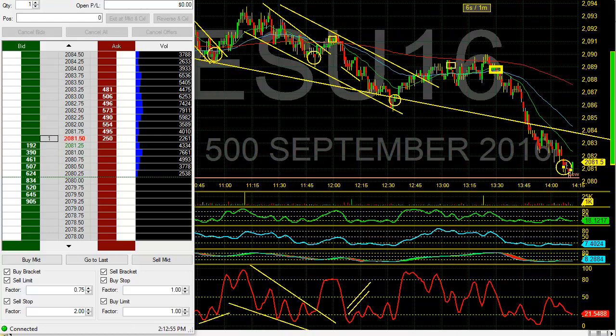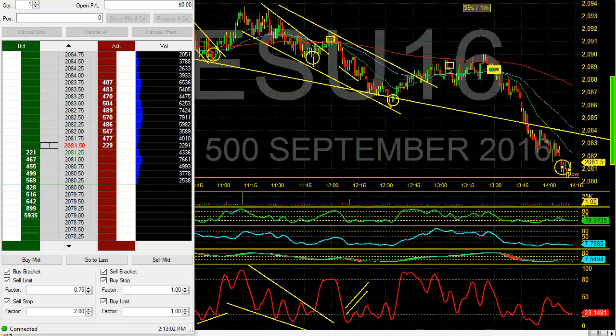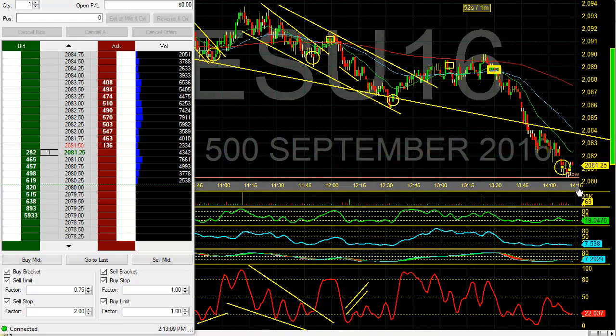We're starting to bounce back up here now. I might miss this one. I might not take this. This is the condition of the markets. Remember, we have a goal set for today, and wow, we only have an hour and 46 minutes to go in the day.